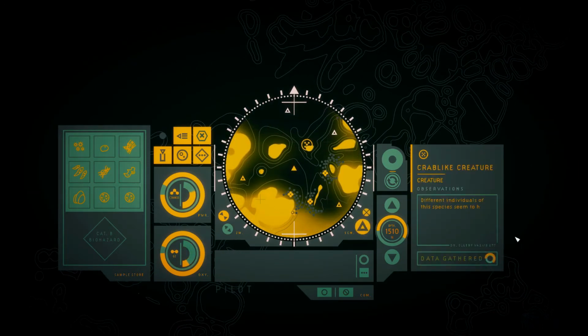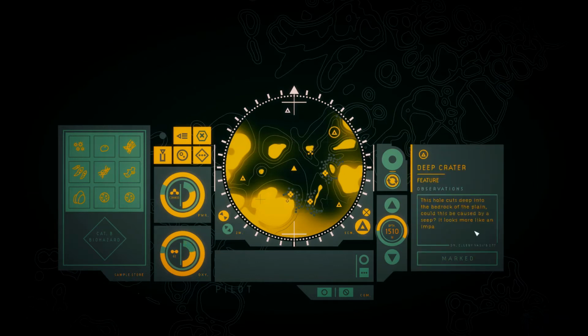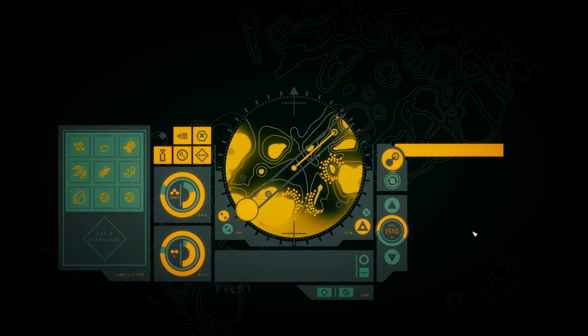Let's see. Crab-like creature. Different individuals of this species seem to have varying sizes of bubbles on their backs. Are they carrying oxygen in there? Deep crater. This hole cuts deep into the bedrock of the plain. Could this be caused by a seep? It looks more like an impact crater. Let's see the crater.